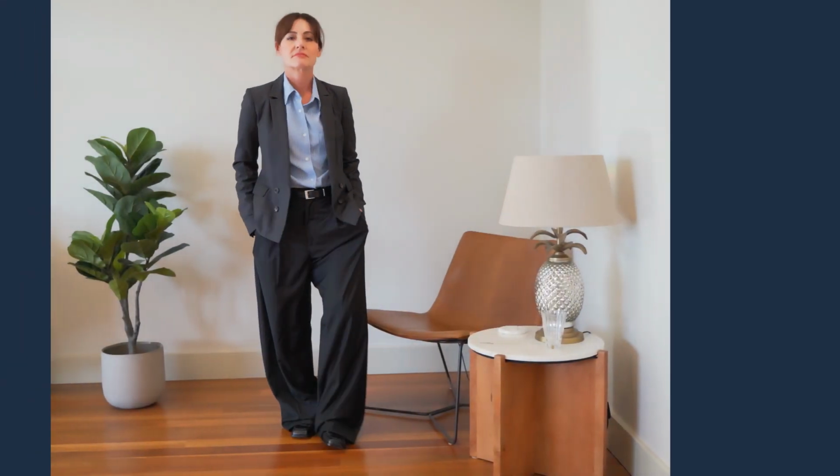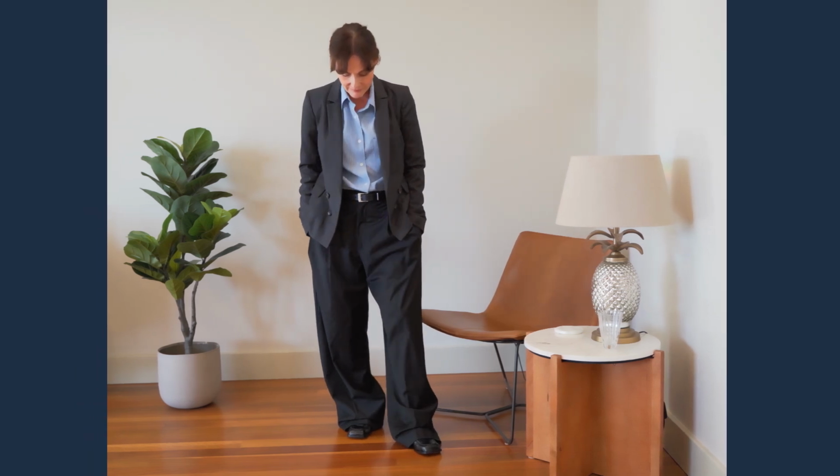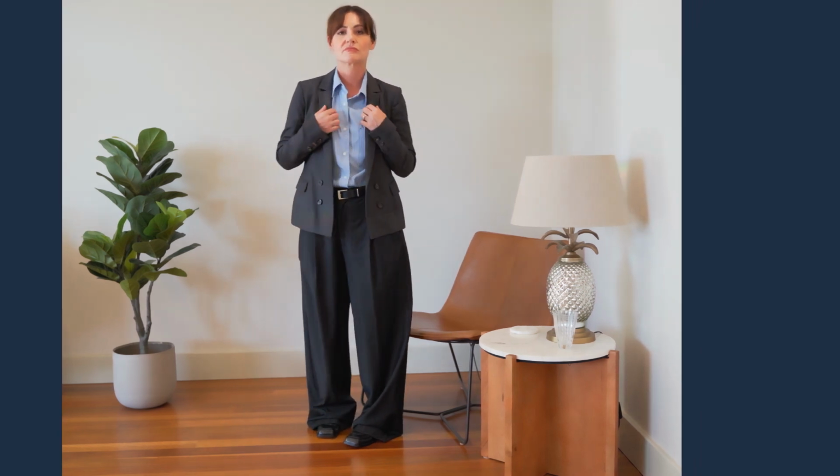Next, I'm gonna demonstrate a lot of the pointers I've just talked about. So I'm wearing baggy pants paired with a fitted blazer and an oversized shirt underneath. I'm also wearing my pants lower than I normally would, to really show you the importance of raising the visual line and how much of improvement it makes, along with making some changes regarding the proportions of the outfit.